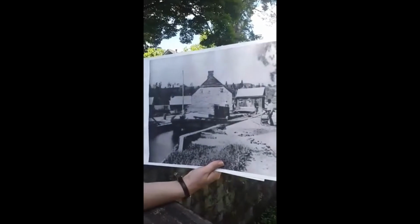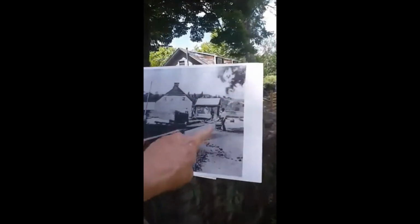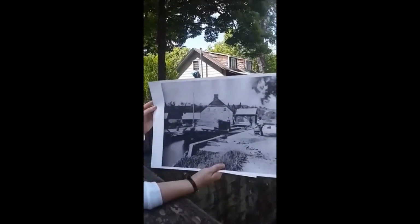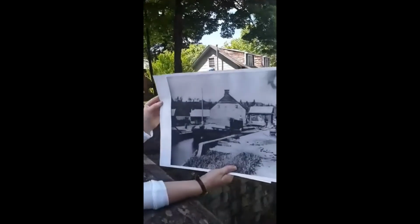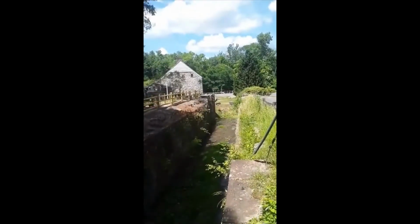So this is what it looked like back in the latter period. This is actually made into a stereoscope. We speculate on whether that's a black man or not. It was very rare to have pictures of people of color. We know that they worked on the canal. They worked for less money. You could get a black crew for $33 a month where a white crew wanted 40. But this is what this looked like, and I will go back and you can see once again what it looks like there.